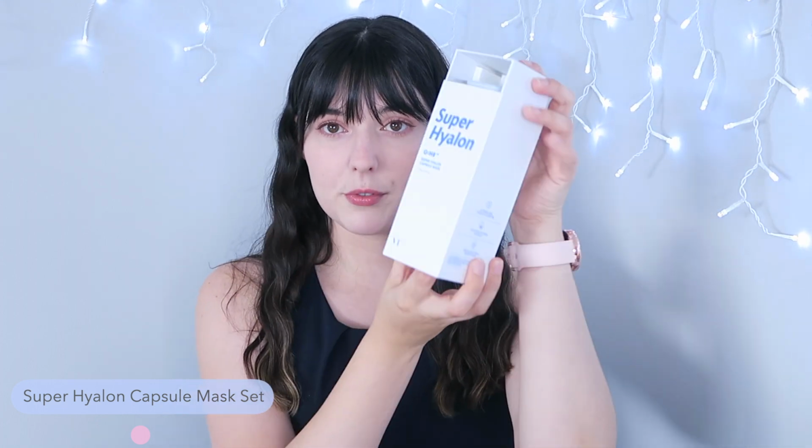The next product after washing my face are a few masks. And there's a few masks to go through. So the first one I'm going to talk about is a capsule mask. These ones are the Super Hyaluron capsule masks and they come in this really cool little sliding container here where you can just take them out of the top like that, which I think is really nice.